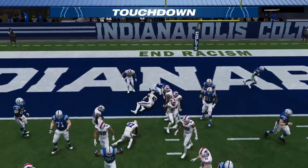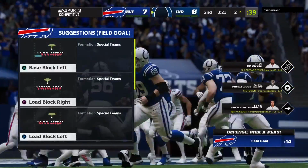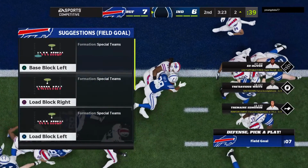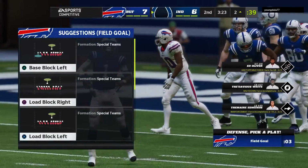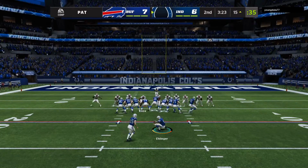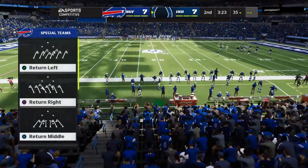And he takes it in for a Colts score. Jonathan Taylor, his 3rd touchdown now on the year. And the Colts are an extra point away from tying up this football game. Extra point attempt to come here. It's up and good, and we're tied at 7 here in quarter number 2.